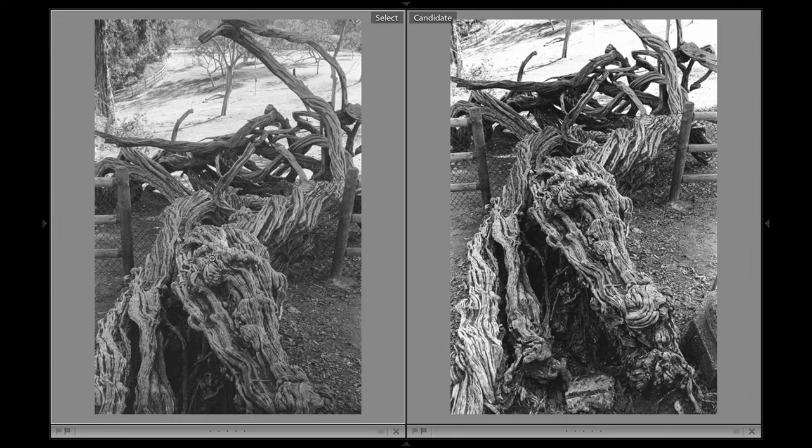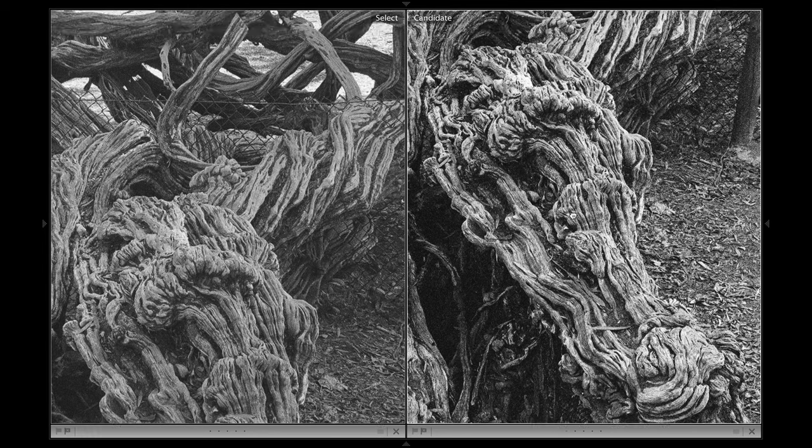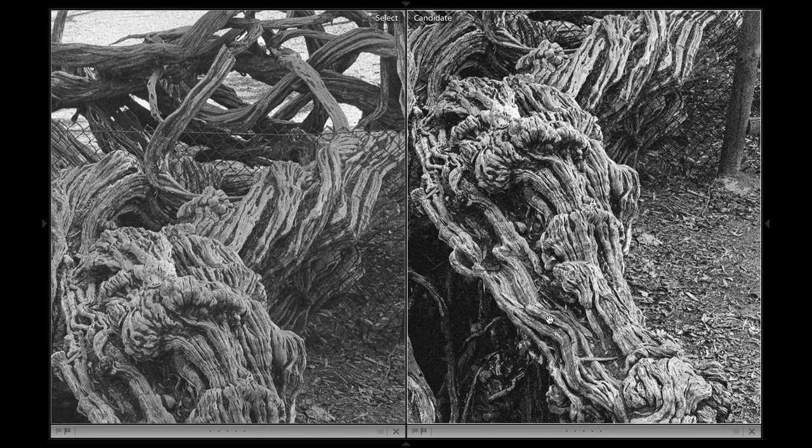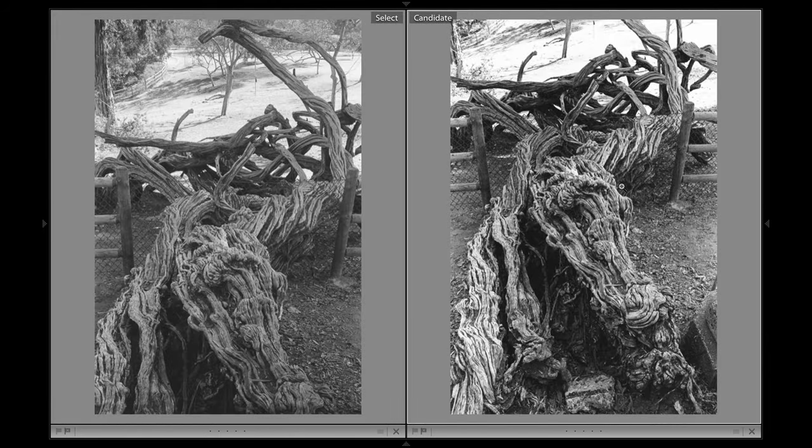Oh, this is a pretty cool one. This root system working its way through this chain link fence, but the Delta is a good looking image, but the Tmax on the right, it's amazing seeing all the striations, and it really comes out tack sharp, even being a super high speed film with immense grain. It's pretty sick.